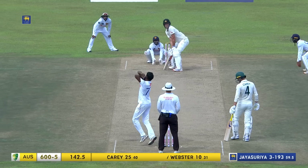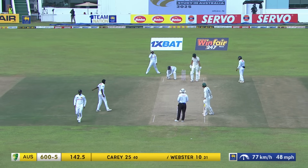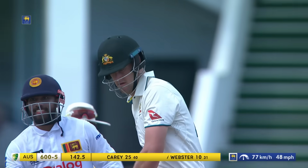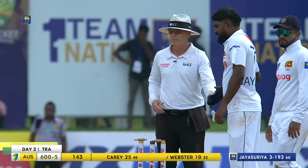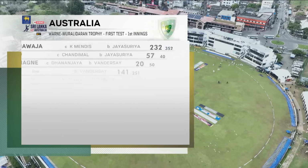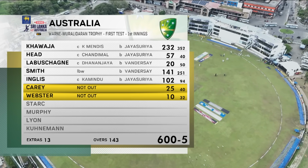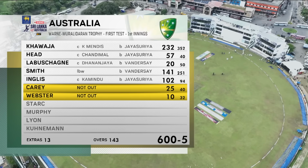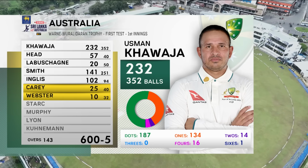Last ball before tea then. The score stays at 600 for 5. Another session that Australia have dominated. They've lost 2 wickets, but they really wouldn't mind. And there it is. Kieran Webster not out at tea, but Khawaja and Inglis stand out from today. Wonderful knock.